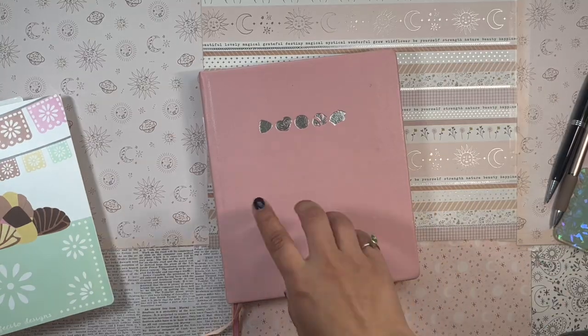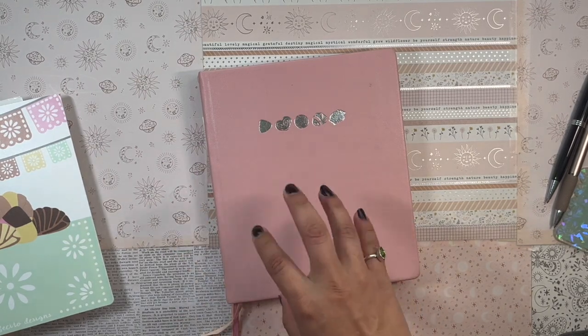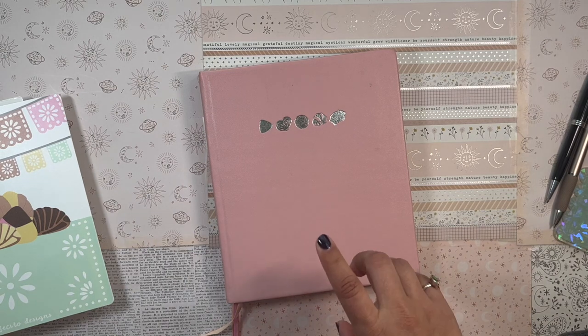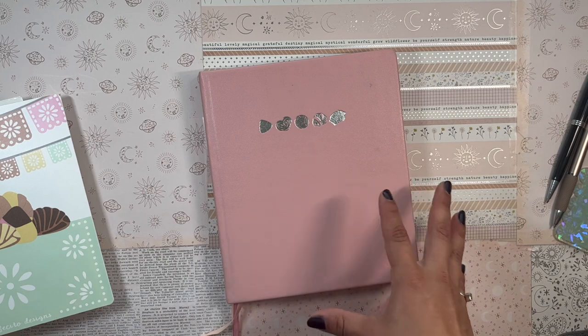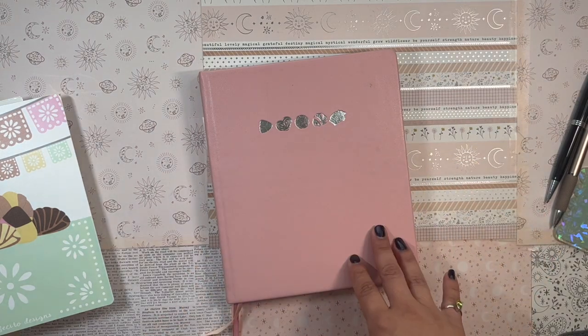Anyway, when I saw this planner, I knew I wanted to use it for something, and it quickly became my small business planner, my social media planner, my biz babe planner. I think it's perfect for this because it's small. Obviously, I don't have a full-on business, so I don't need a large planner to plan things out.